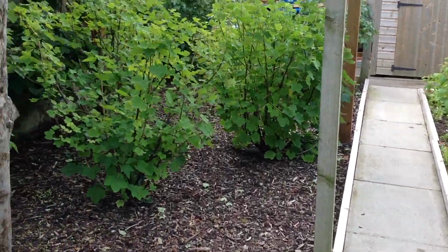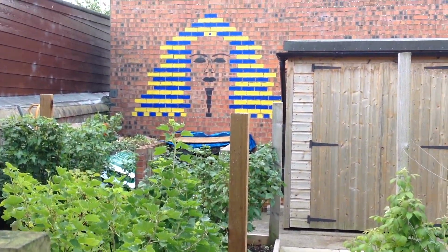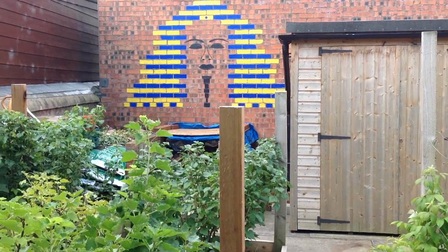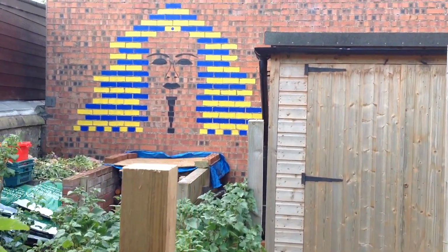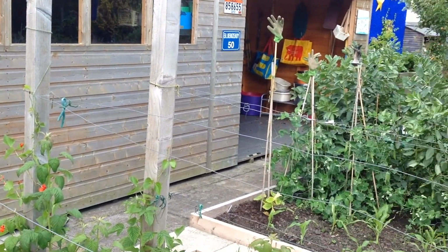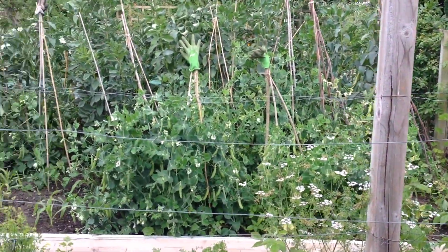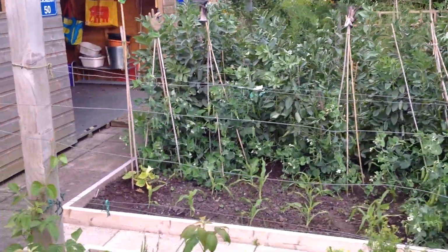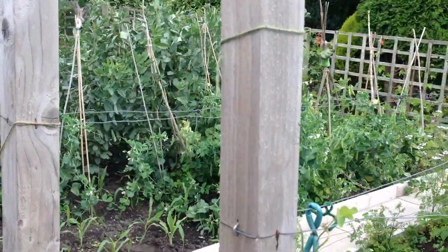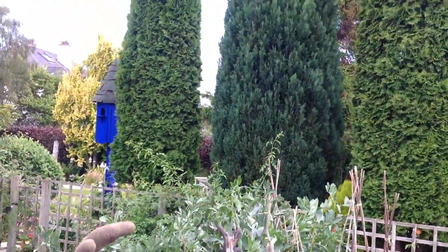Currants on our left, they've all since been pulled, and if I just go up a little, you'll see our friend Tutankhamun, which is a bit of my husband's artwork, which makes me smile every time I come up this path. And then I'll do a quick swoop round into all vegetables and raspberries. Excuse the drying gloves, they got wet with the hose the other day, so they're out for a bit of air.